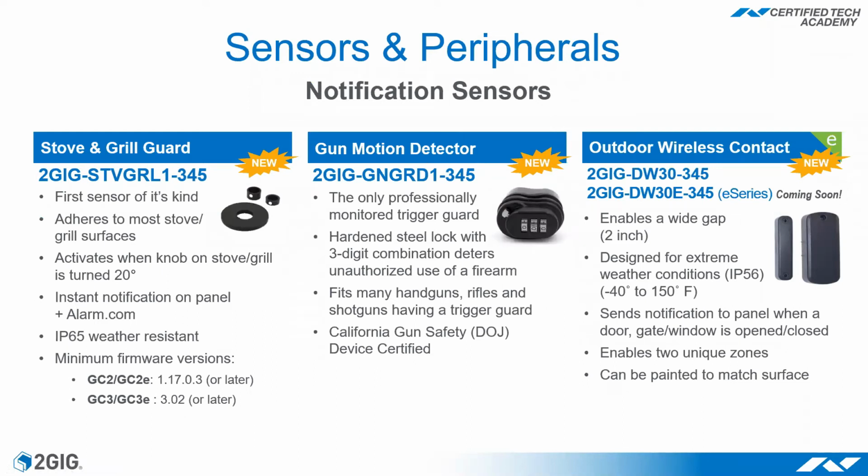With that being said, we also have some notification sensors. These sensors are designed to give you notifications. They're not security sensors. They're not alarm sensors. They're not designed to set off the alarm. So we have a stove and grill guard that monitors if your stove has been left on. We have a gun motion detector that's designed to lock the trigger of the gun. So it's a trigger lock, and it's a motion detector to determine if the gun has moved. It'll send you a text message saying that your gun has moved.